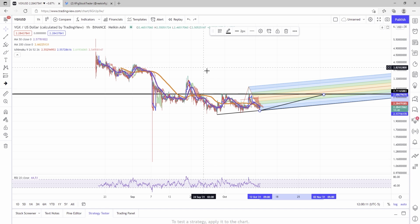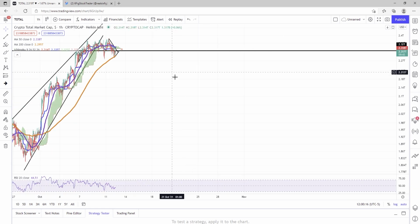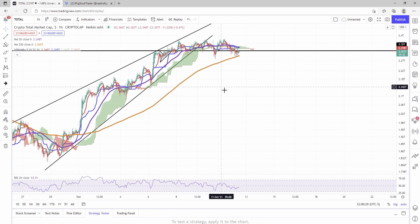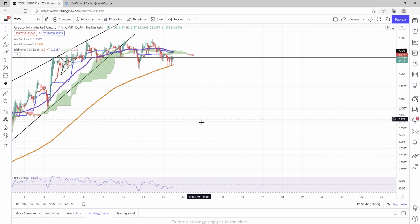Let's look at the total crypto market cap, because this is important as well. Currently, Voyager Token is not a Bitcoin or Ethereum. It really doesn't hold ground well like Bitcoin or Ethereum. It will someday. But we can see that this rising wedge is doing what nature intended it to do. And this is the crypto total market cap, so everything from Bitcoin to Litecoin to Voyager Token to the bottom-of-the-barrel token that's out there.